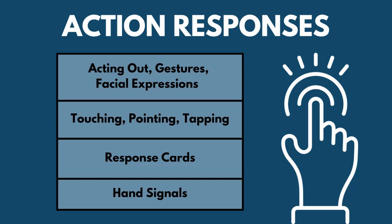And then finally, we have hand signals. Hand signals are simple, silent ways to respond. We're going to be doing that in a little bit. Thumbs up, thumbs down, number of fingers, specific gestures taught in a lesson. Especially, there's been a lot of research that goes along with teaching an action or a gesture or a hand signal to go along with vocabulary words. They do support all learners, including those who may be shy or need the processing time. These are all great for formative checks, classroom management, and keeping momentum high.